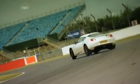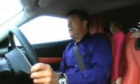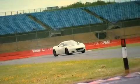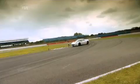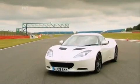So it does drive like a lightweight Lotus, but there's a crunch. It hasn't got a lightweight price. A standard Evora is 47.5 grand, but spec it up to one you'll actually want, and you're looking at £60,000. The 6-speed box costs extra, and even the back seats aren't standard. So, is it worth it?